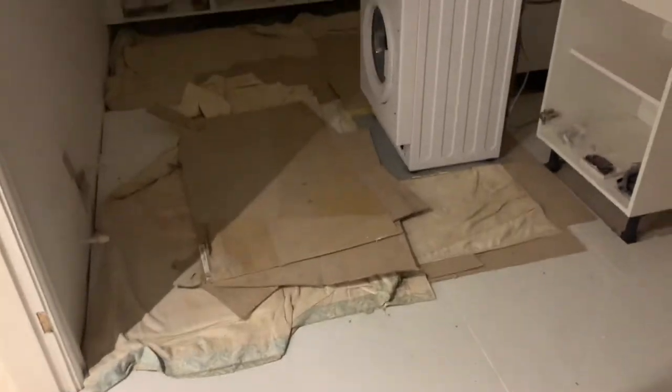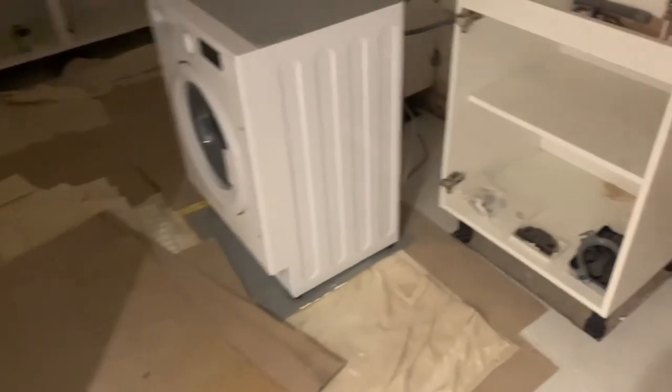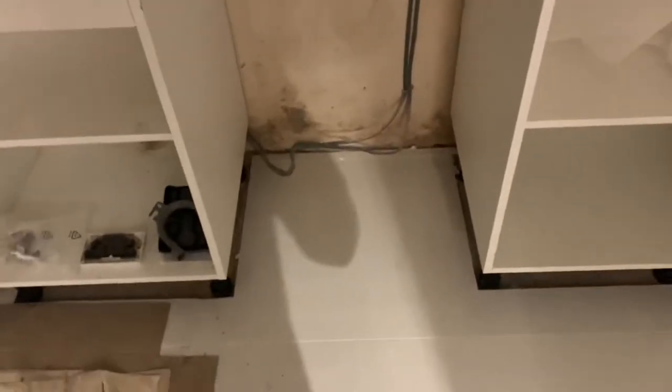Let me show you what's happened. So my full kitchen here, underneath all of these bits of cardboard and sheets on the floor, the whole of the kitchen has been tiled. Now, when I ordered the tiles, I didn't expect or particularly want my tiler to go underneath where the washing machine's gonna go and also where the dishwasher's going to go. So my two spare tiles are actually down on the floor there.